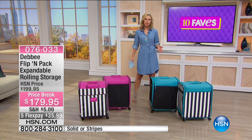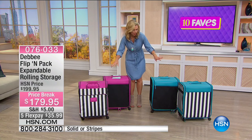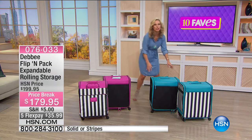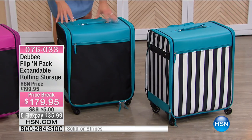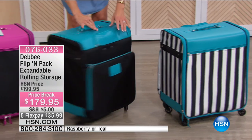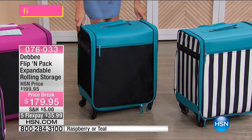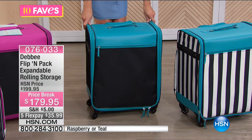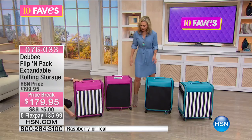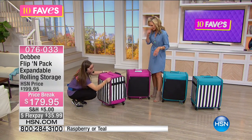All right, it looks like a piece of luggage here, right, in front of me? Well, watch this. It's coming in those stripes or in the solid. Raspberry is the newest color here. We had this in March, and it sold out. So we had the teal, and we've added the raspberry for you. It's on the 360 degrees here. And oh, we can have somebody come and help me demonstrate. Oh, come on out. All right, so you can see you have lots of zippers, you have lots of pockets on here. So different ways to keep your storage.